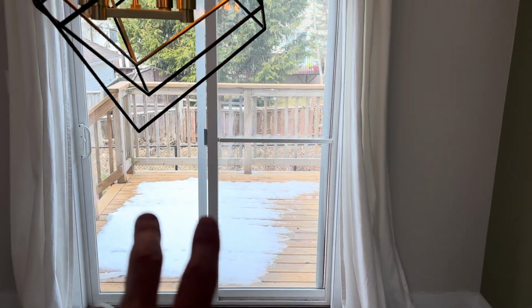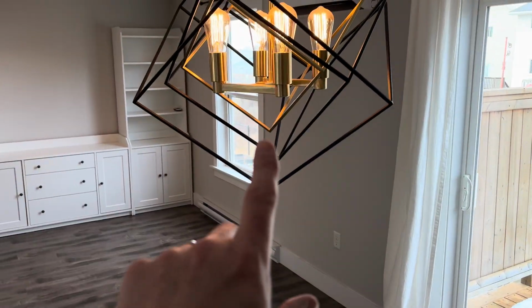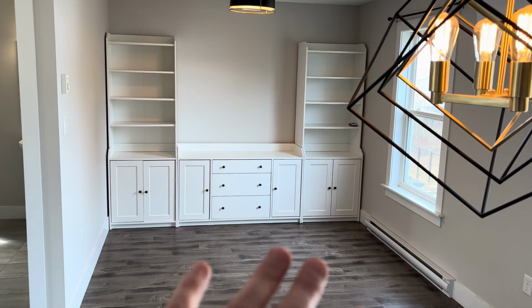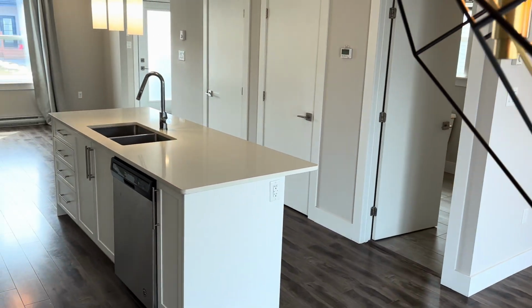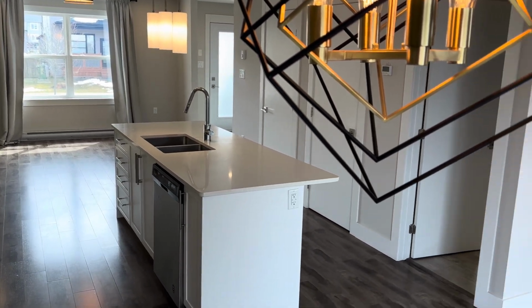So I'll just go towards the back of the property now. So now there's the sliding door going towards the back deck. So this would be your designated eating area, just because of the light fixture. You have some built-in cabinetry there that are secured to the wall, so nice and safe. And so additional storage and whatnot. And I'll just show you the view of the floor plan from this perspective. So there you go.